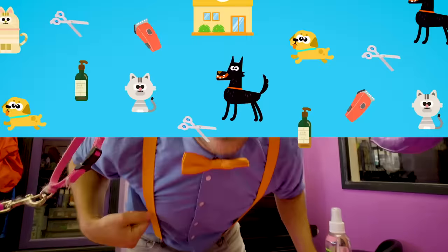It is so cool how kids can come here and learn circus skills. Whoa, look at her. Whoa. She's using that aerial silk so good. Check it out.